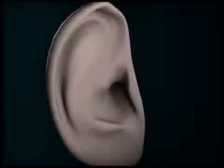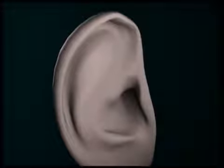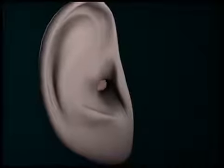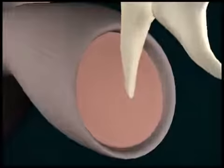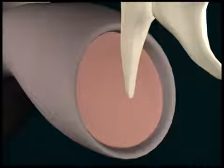The outer part of our ear catches these waves. It faces forward and has a specially designed structure of curves helping us to determine direction of sound and emphasize frequencies needed for human speech. Now that the sound waves are caught, they travel through the ear canal and strike against our eardrum, a thin membrane about 10 millimeters wide.